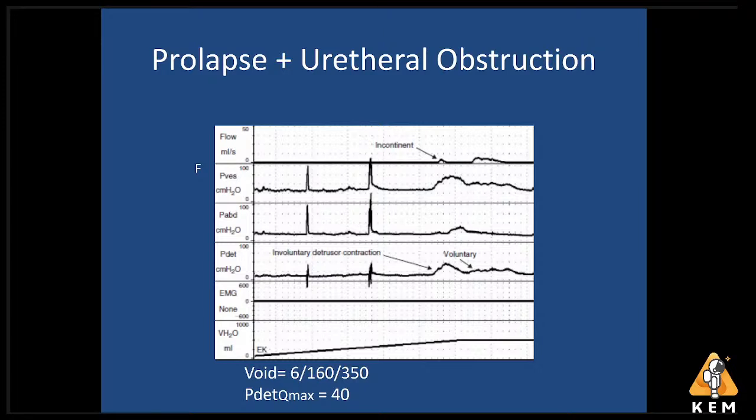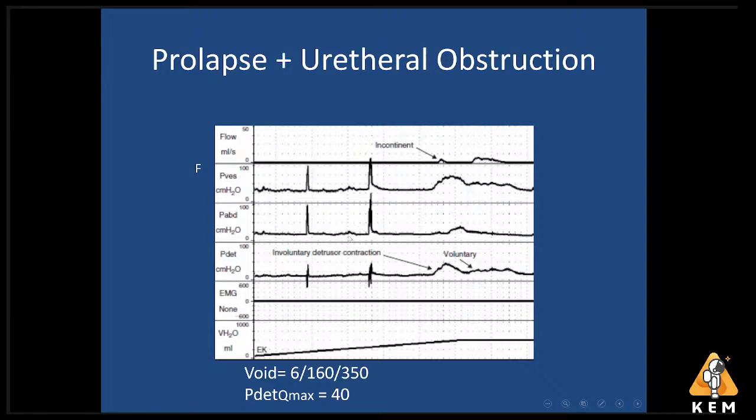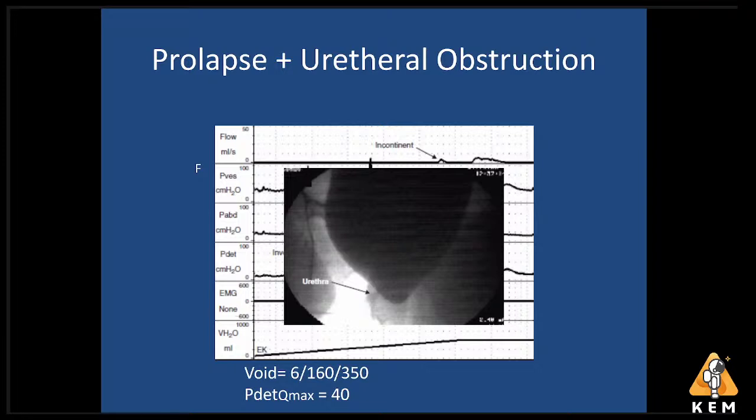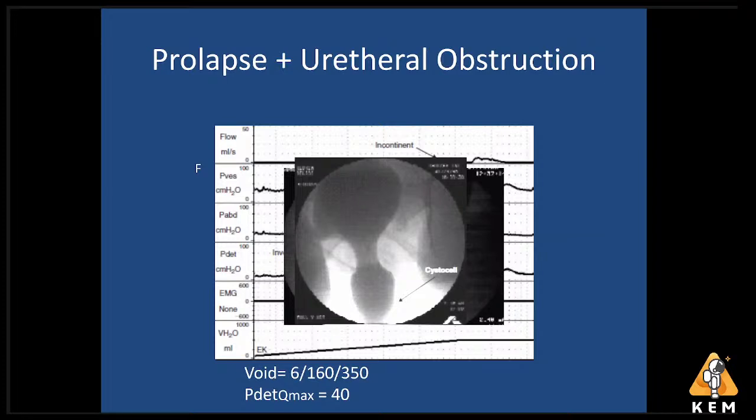While in this patient, as you see here, the typical void is an obstructive pattern with a high PDT Q max. So you have a problem with the voiding phase. To find out more information, look at this. The patient is having urethral obstruction from uterine prolapse, so it is pulling the whole pelvis and causing obstruction in a female.